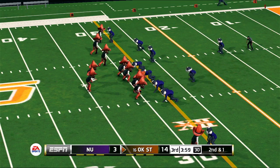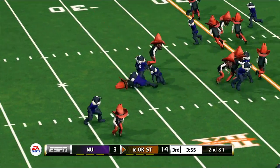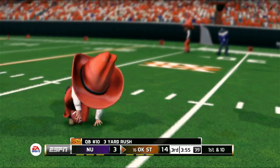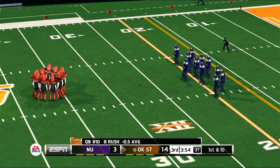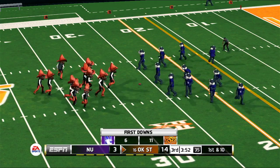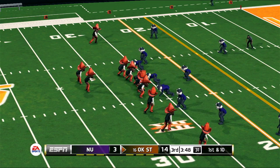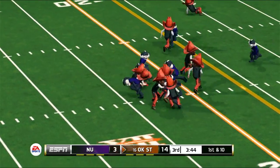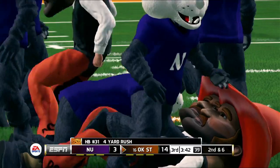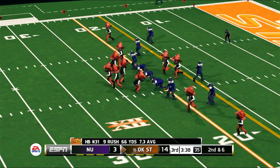Jump, four, dance. They'll bring him down right around the 26-yard line. That's good for a gain of 9 yards. First down. From the 26-yard line, it's first down. Run, and he's brought down. Gain of 4 yards. That makes it second and six.